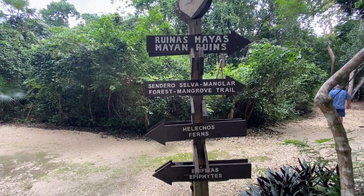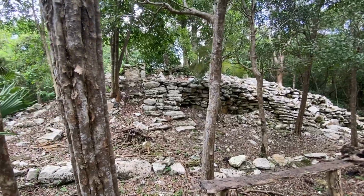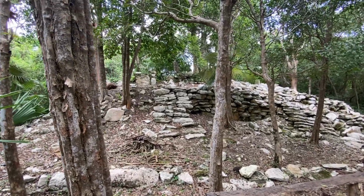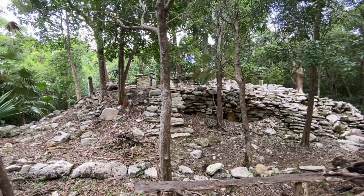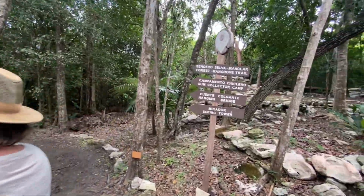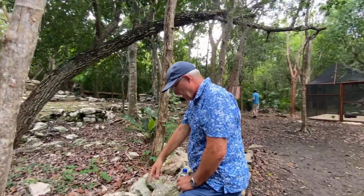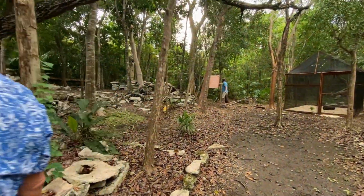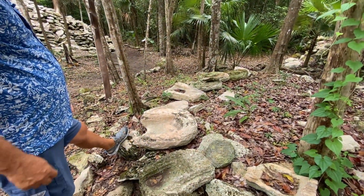Mayan ruins. So they even have some Mayan ruins here. I think those were cut for toilet seats. Maybe. Looks like a toilet seat to me.